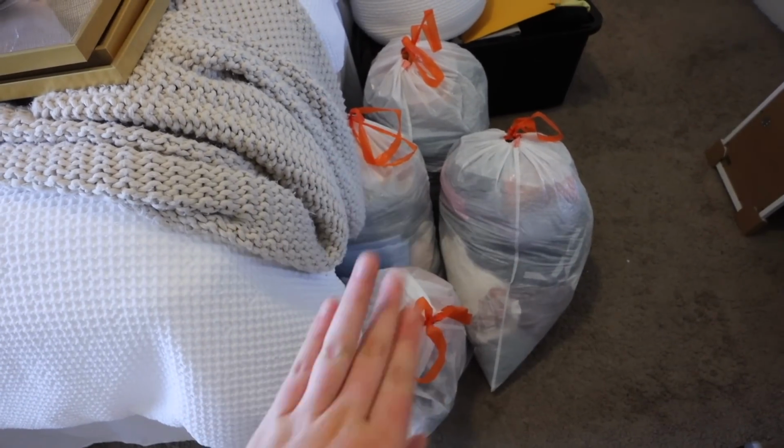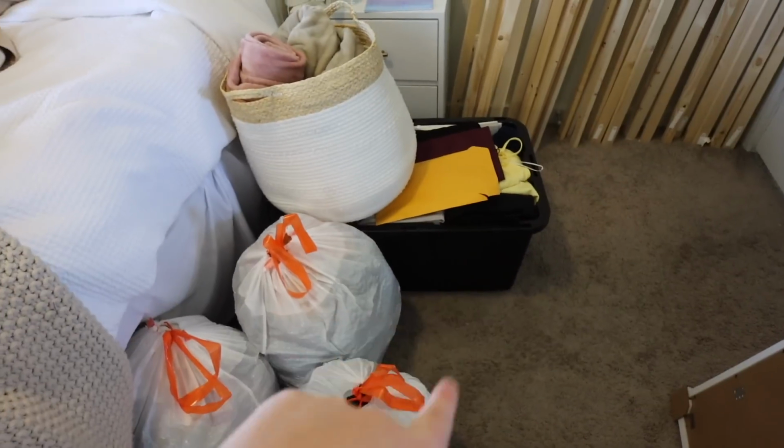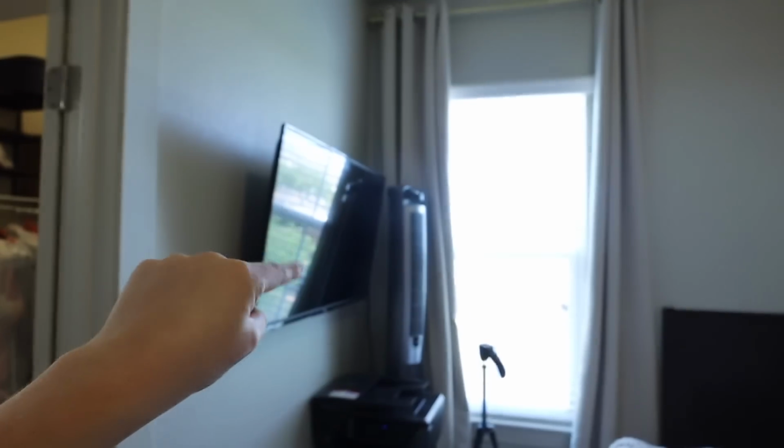These are all clothes that I want to sell. Literally four trash bags worth. Well, three and a half, but wow. This is one bin that I have that doesn't have clothes in it. And then I brought my three other bins downstairs because my mom and my stepdad are coming. They're going to help me take all the stuff in my room.